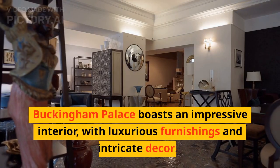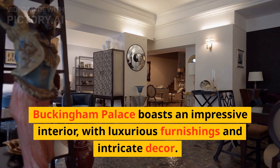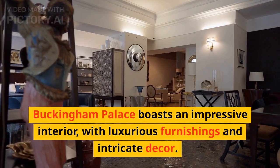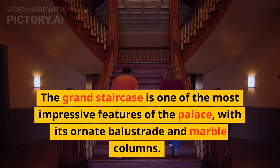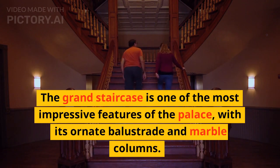Buckingham Palace boasts an impressive interior, with luxurious furnishings and intricate decor. The grand staircase is one of the most impressive features of the palace, with its ornate balustrade and marble columns.